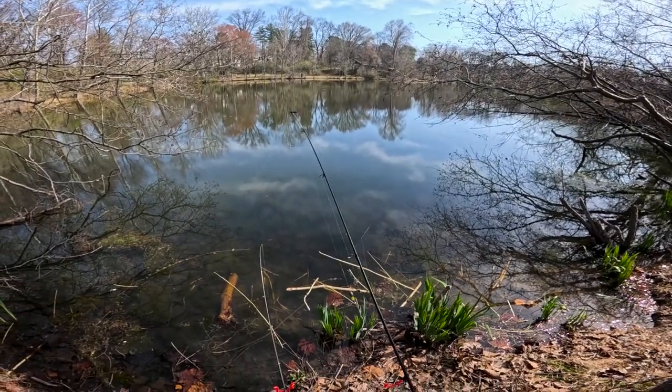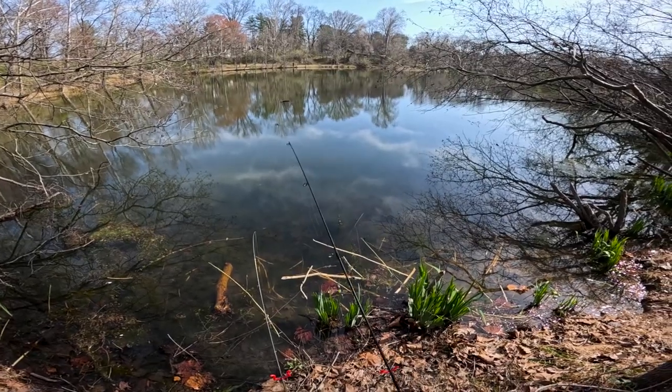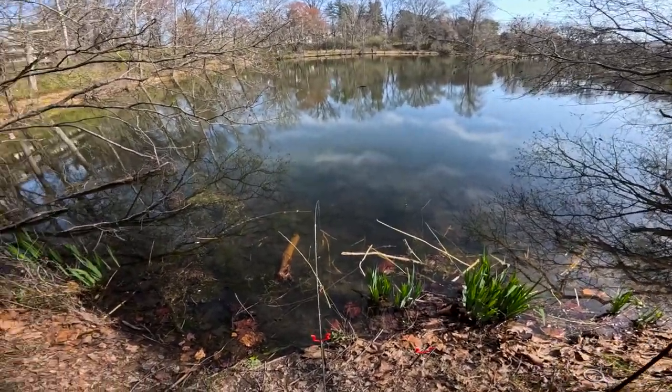I never fished for trout this way before, but I assume it's gonna be very similar to carp fishing. Just a little waiting, and hopefully I can get one or two bites. We'll see.